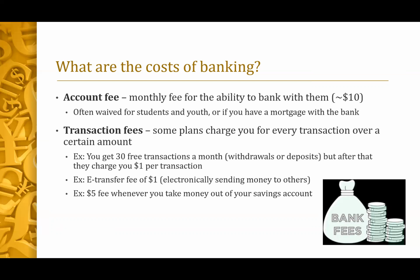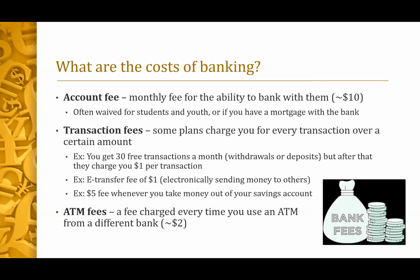Other examples could be an e-transfer fee. So if you're sending e-transfers, it could cost you $1 or $2 every time. And there's also sometimes fees if you're taking money out of your savings account. The goal is to keep the money in there. So if you take out money from your savings too often, you could get charged, for example, a $5 fee every time you take money out of your savings.